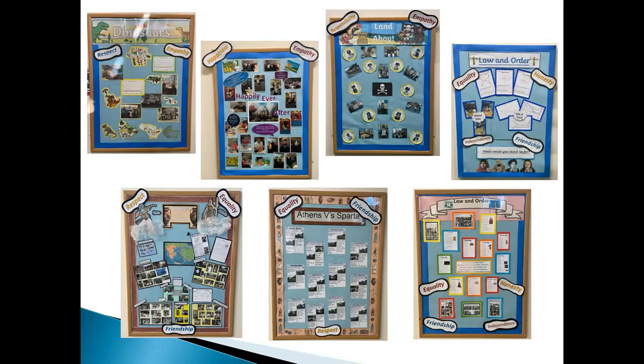Our topic books are exemplary, I feel. The work that's in them is brilliant. I love the inclusion of a lot of photographs. Looking at the boards as well, there are so many photographs, and pieces of writing can sometimes become a bit anonymous. But if you've got a photograph of somebody doing it, they can say, that was me, I did that. It makes it even more personal to them, doesn't it? And it shows their learning journey.